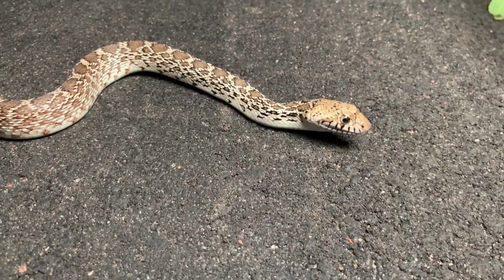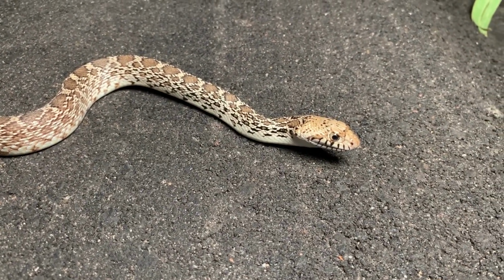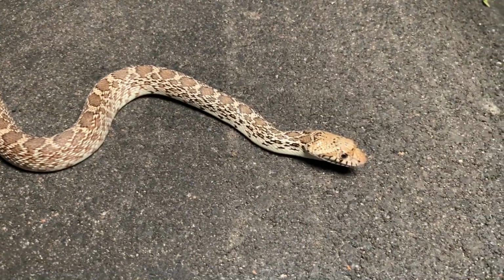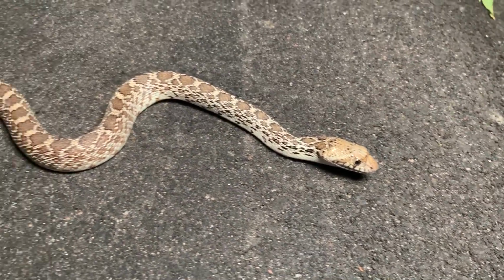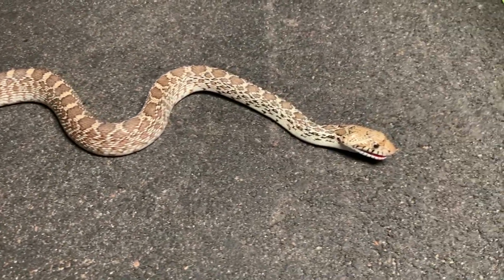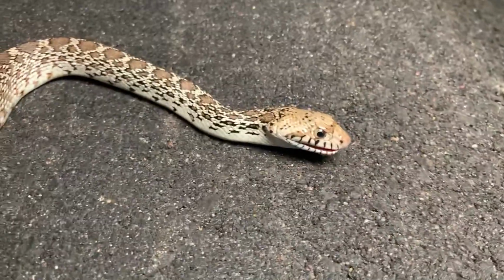I think this guy will probably make it, so we're going to leave him to that business and keep on road cruising. We also found a Longnose Snake that was alive but mostly dead, which sucks. I haven't seen one of those, and it's one of 2 snakes I need to see in eastern Colorado this year. But yeah, another bull snake.